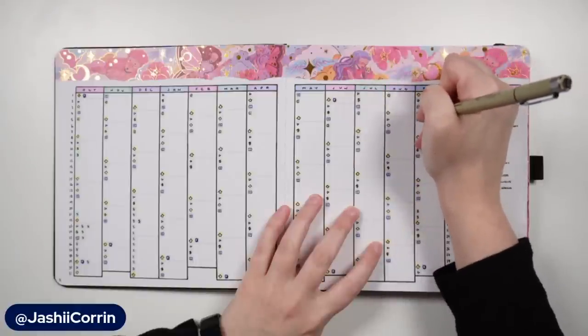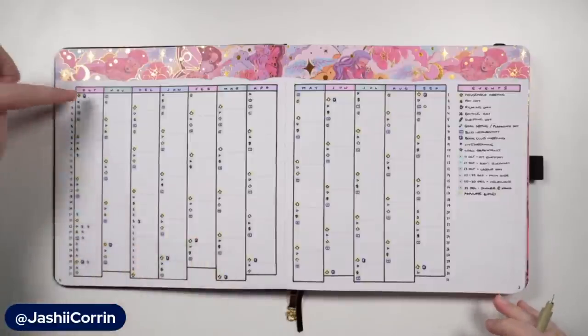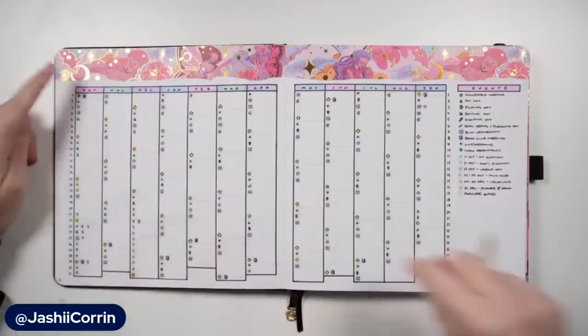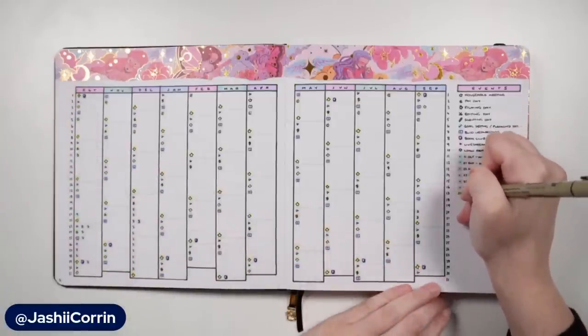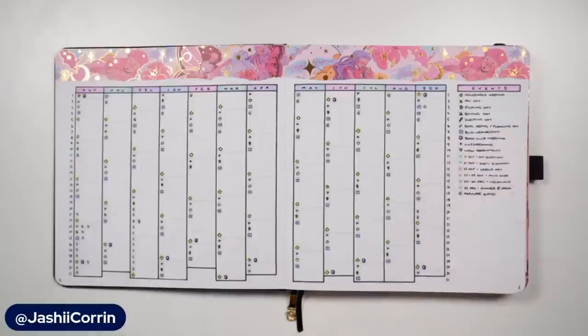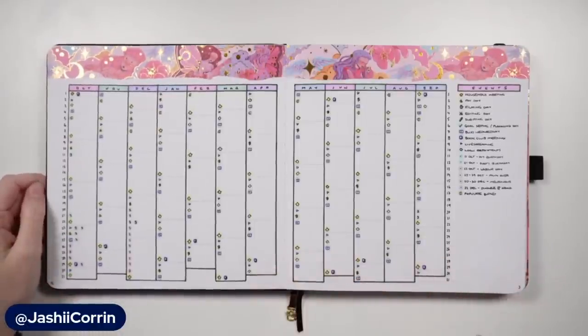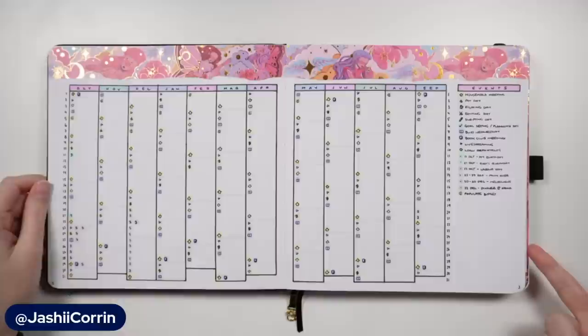So this future log ranges from the start of October this year, so in like half a month or whatever, to the end of September next year. I don't usually see much point putting the month that starts the journal in the future log. Because this journal started in September, I don't really see much point putting September on the future log because I already have a monthly calendar for September.